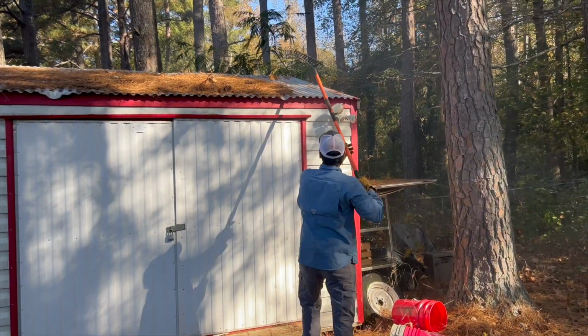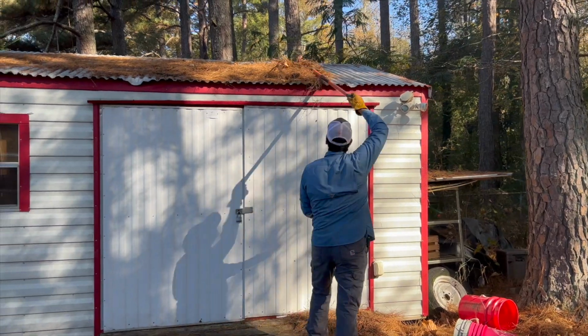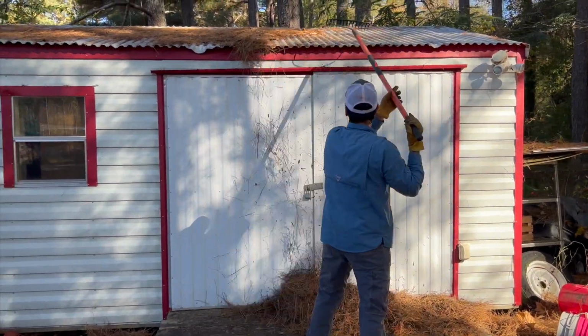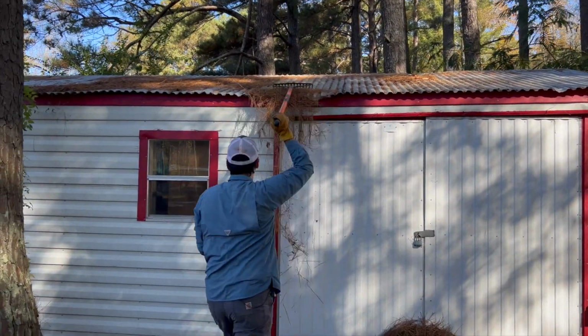After walking around a bit, it dawned on me that there wasn't near enough pine straw on the ground, so I was able to knock all this pine straw off of this roof and get it down on the ground where it looked really nice.